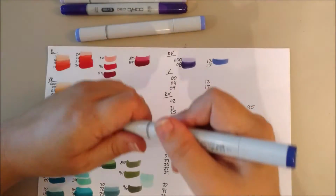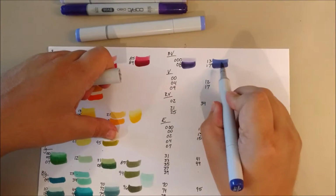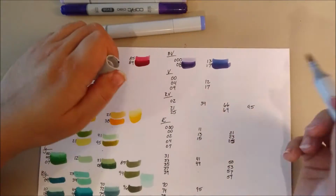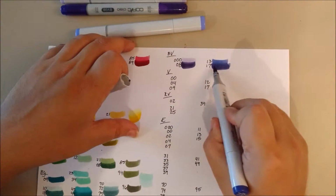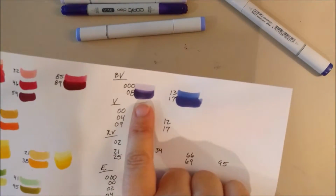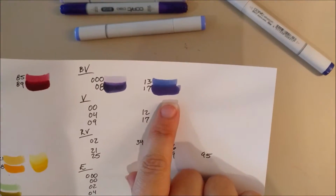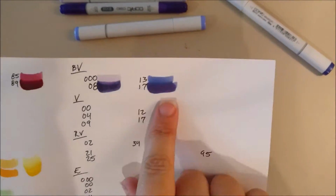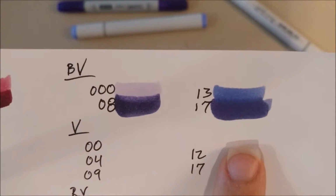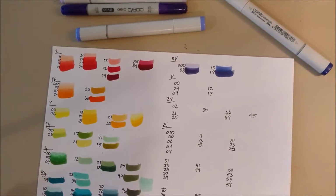BV17 Deep Reddish Blue, which doesn't look as reddish to me. I know it says reddish, but it doesn't look all that reddish to me. I actually feel like these almost look a little bit more red than these do. It's kind of there, but I don't know that I would have used the word reddish in describing that. So those are my blue violets.